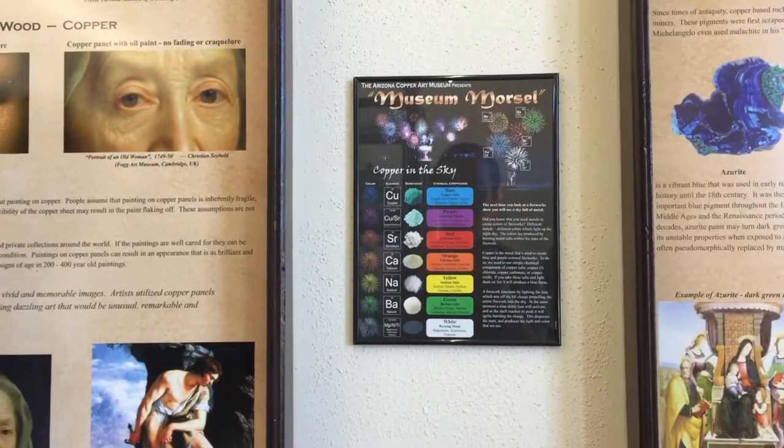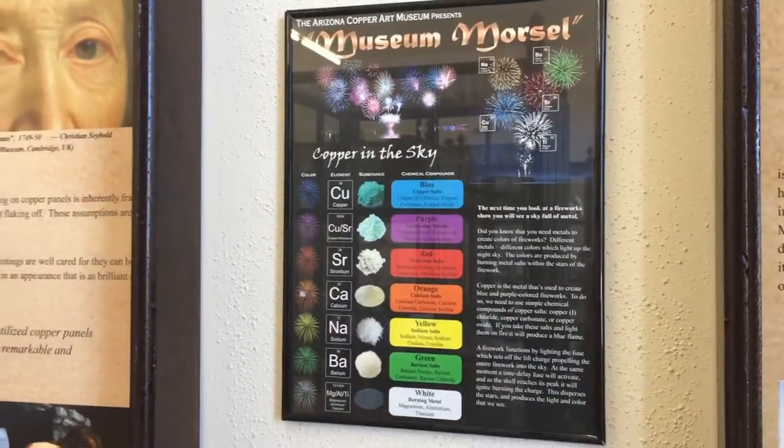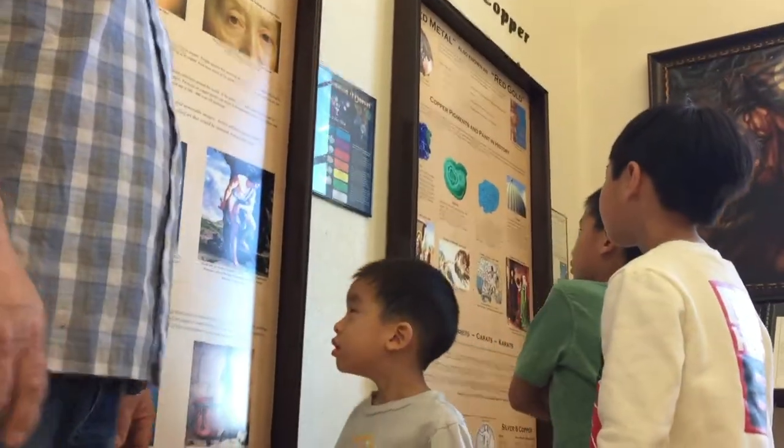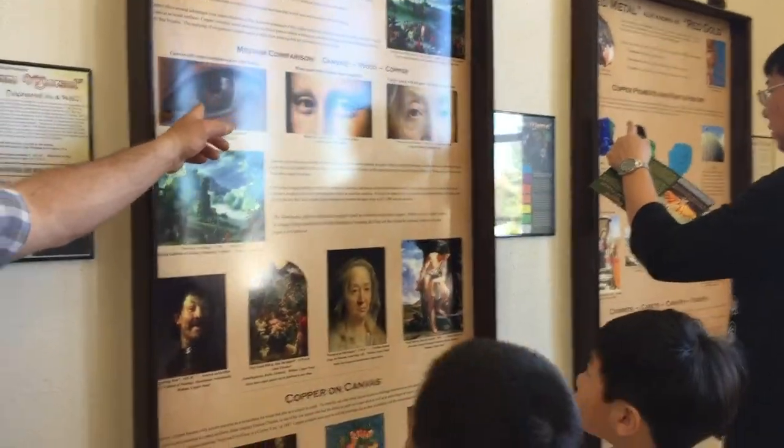Tells you what you're seeing in the sky. You probably look up there and see beautiful colors in the sky when they have fireworks, right? Guess what, blue comes from a metal called copper. So copper's everywhere. Even famous paintings like this one here.